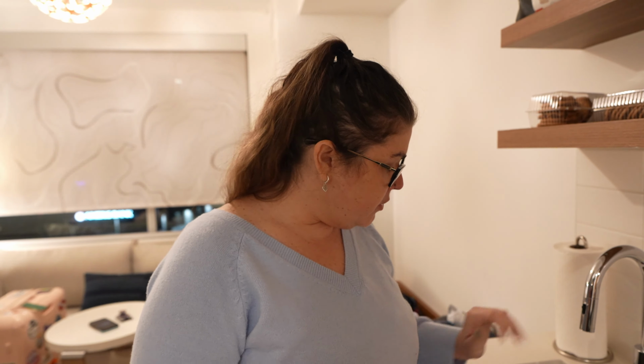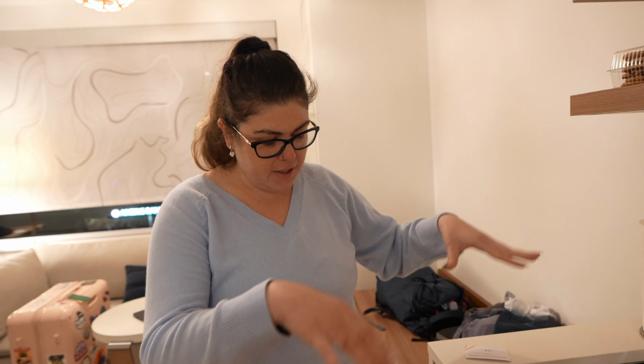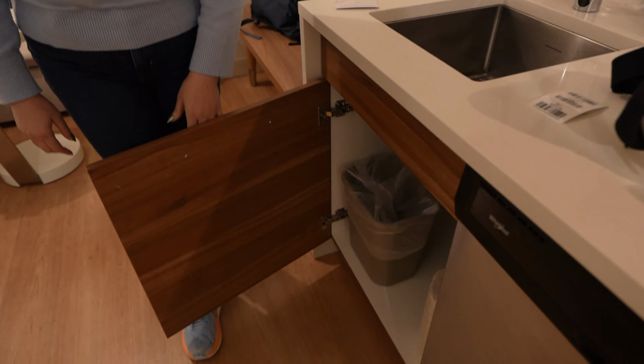We do have a pretty deep sink over here, and I do appreciate the fact that it's got a handle, because how many of these hotels have we stayed at where you get food on the outer edges and you have to fill a cup with water to try and get the stuff down the drain? And then down here we've got a little more storage with the trash can and an extra set of paper towels. Now the cooking utensils are back over here.